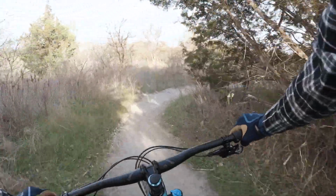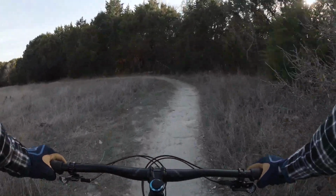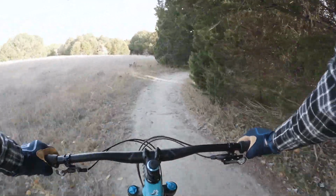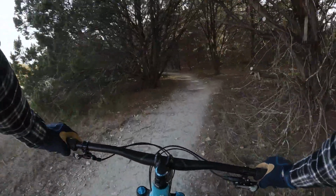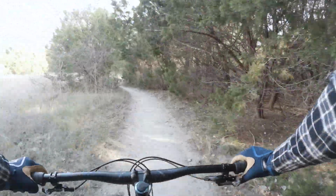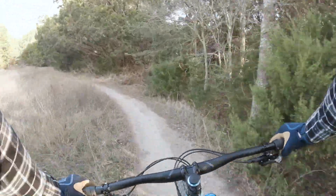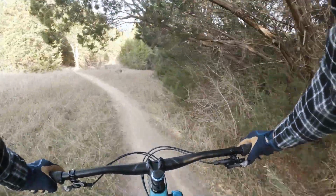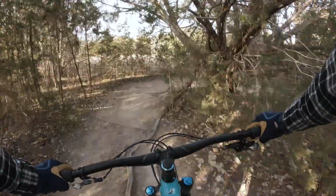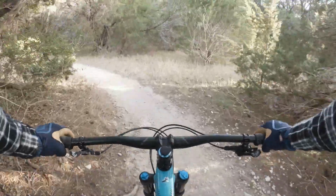I really enjoy riding out here at Walnut Creek though. This is just a nice trail. In terms of most of the stuff around Austin, it's probably about the least technical overall, but that doesn't mean that it doesn't have some fun technical sections. I just find it to be a nice, enjoyable place to come ride.